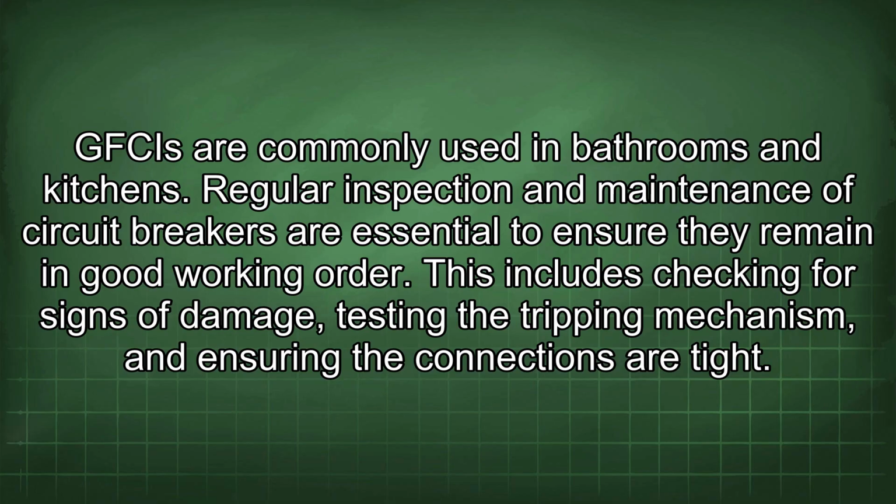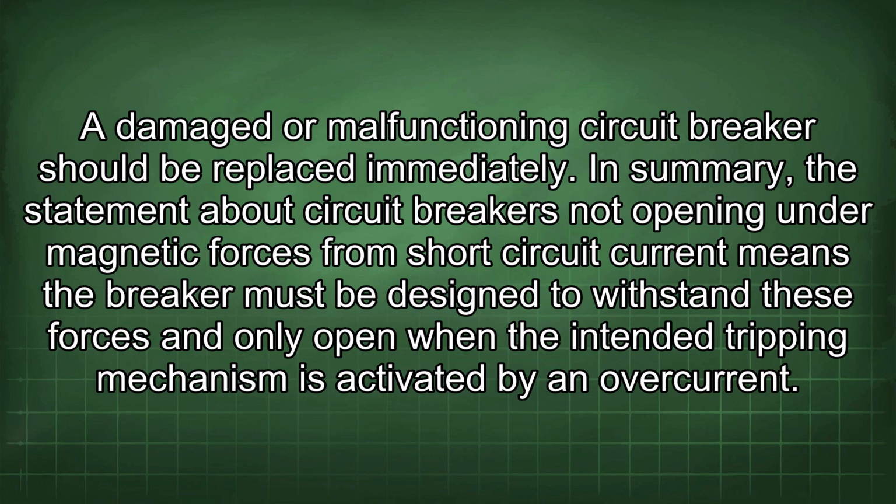Regular inspection and maintenance of circuit breakers are essential to ensure they remain in good working order. This includes checking for signs of damage, testing the tripping mechanism, and ensuring the connections are tight. A damaged or malfunctioning circuit breaker should be replaced immediately.